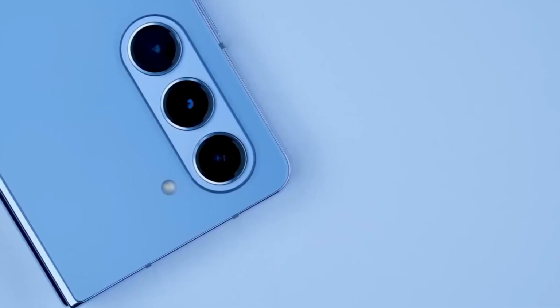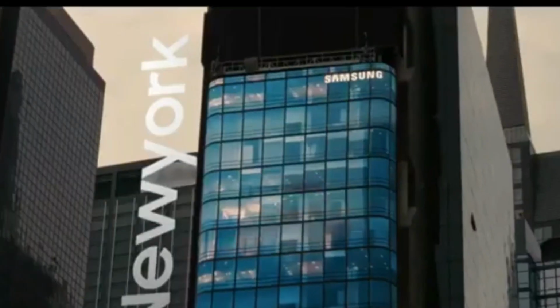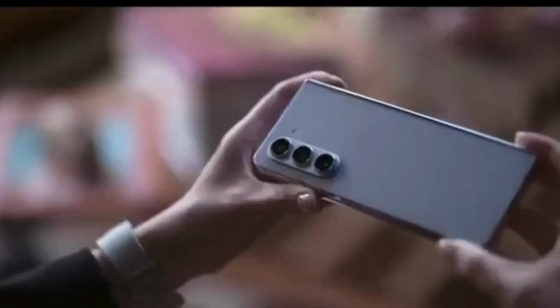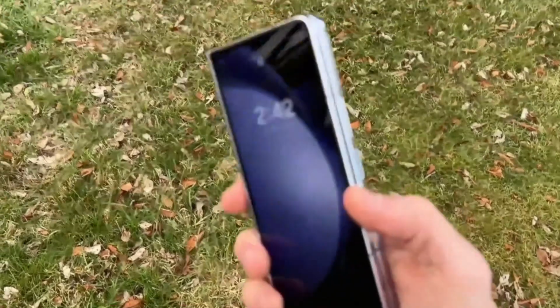Samsung's Galaxy Z Fold 6 Slim is making waves with some intriguing rumors. According to a new report from The Elec, Samsung has finalized the production schedule for this device, and we can expect it to debut in Q4 this year.